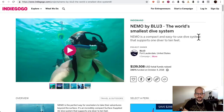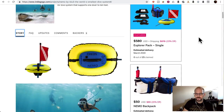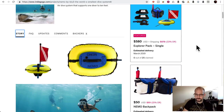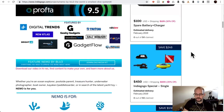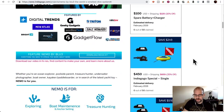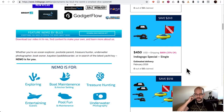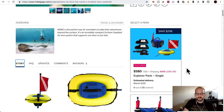here's actually the on-demand Indiegogo version. Let's see, Explorer Pack Single, $580. This one is still available, I guess. You can get it with a backpack. You can get it with an extra battery, etc. So, which one? This is the original. I guess this one's still available. Okay, so this is just the system. $450. That's not too bad. It's only 10 feet, but what the heck?